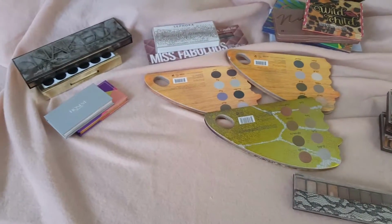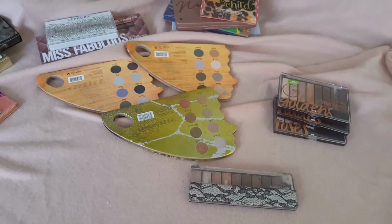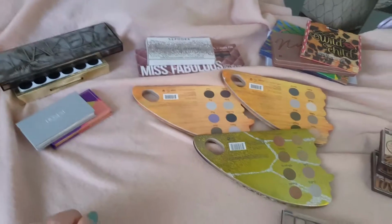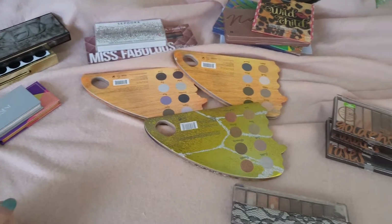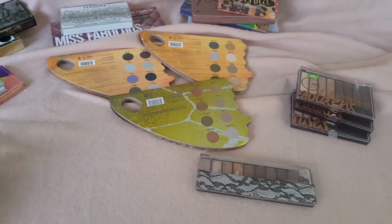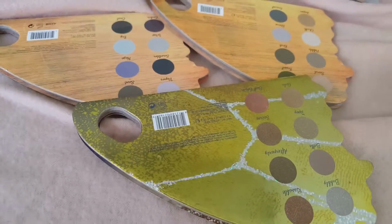These are all of the palettes that I have, and I'm going to go through and swatch every single one of them. I'm going to try and do multiple palettes on one arm to save time, because not everybody wants to sit through a video that's 30 minutes long. So the first ones I'm going to do are these here.